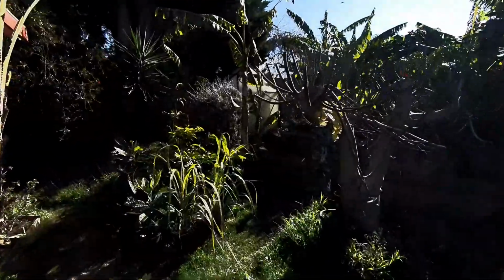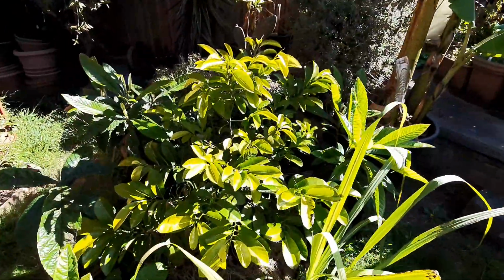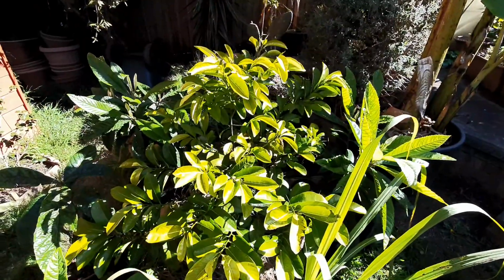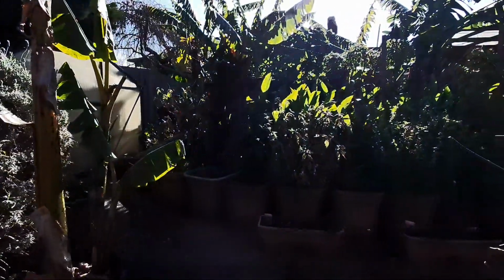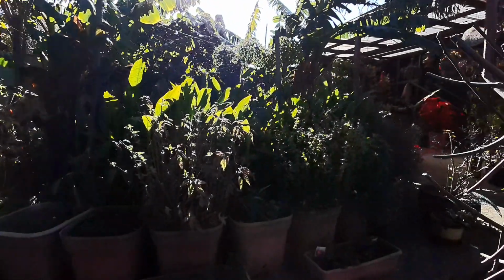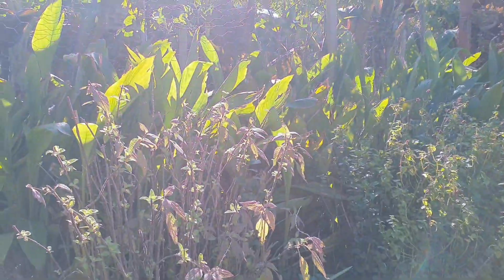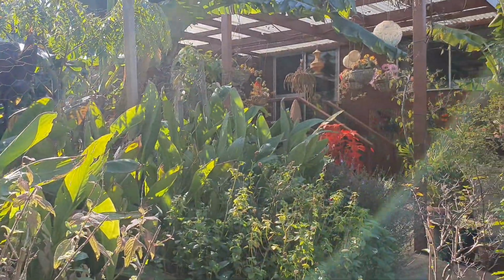You pretty much know the layout now of the garden. I'm using this ultra widescreen lens, but for some reason everything gets dark when pointed towards bright light, which is a bit of a bummer. So when I get back to the regular lens, it's not so.